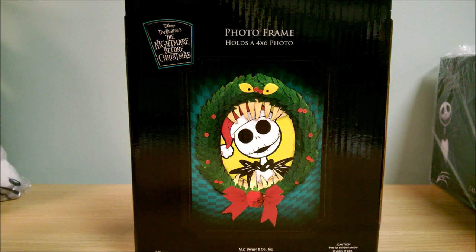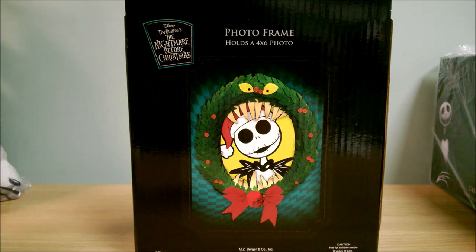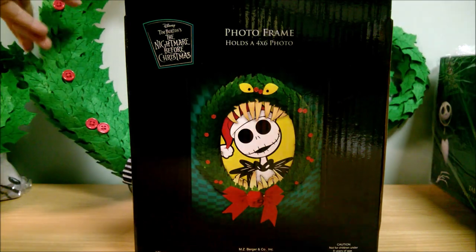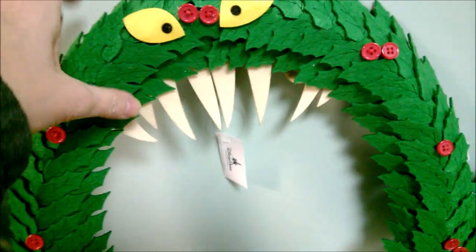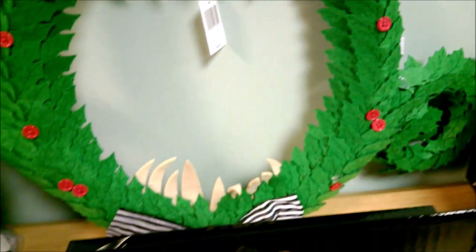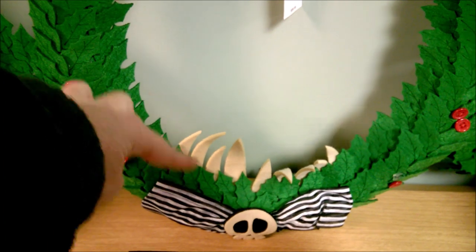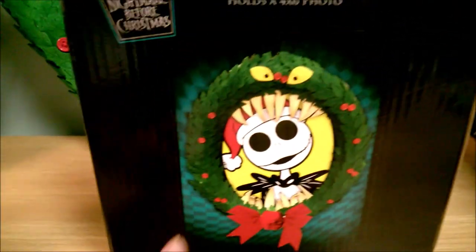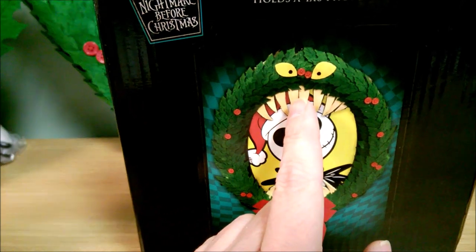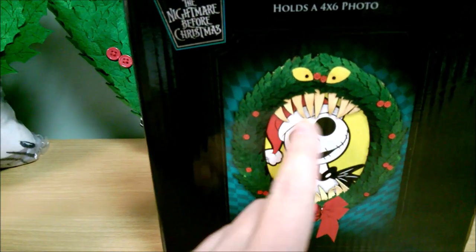It looks like this wreath. You can see the teeth here and this felt material with the buttons on it. A different bow. And if you look at this one, it looks like that same thing. It's got the buttons on it, and it looks like the eyes are glued on and the teeth there.